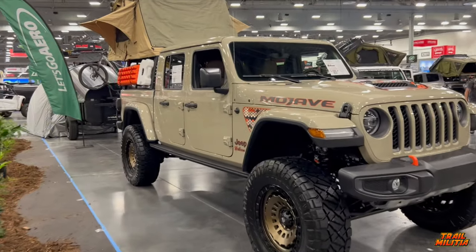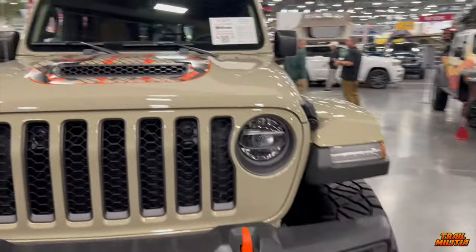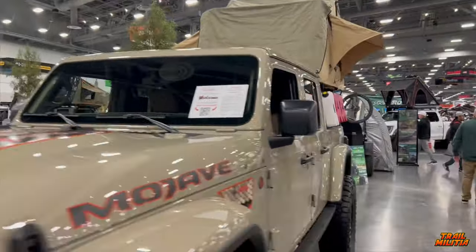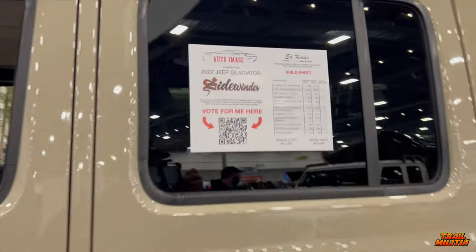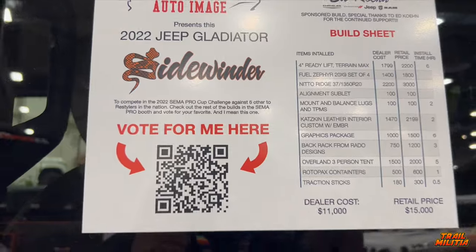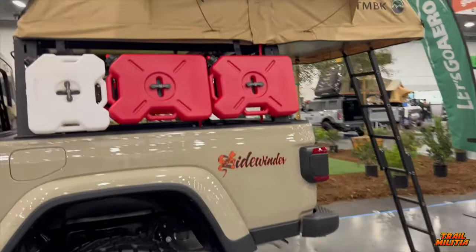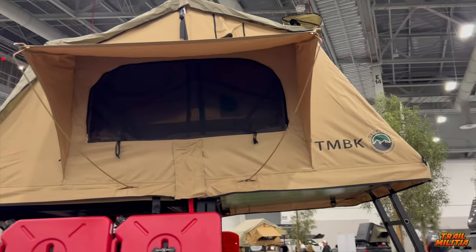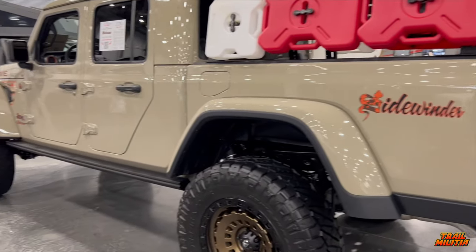This Gladiator, it's just clean, nice and simple. Stock bumpers, nice little graphics. Has a tent up top, it's called the Sidewinder. The build sheet is right there. Stop and take a look at it. But I just like it, it's nice and clean. The wheels are nice, the color's cool. Graphics are really nice, and they're just showcasing their tent, the rack, Rotopax, just cleanliness. All right, then we'll move on next to it.